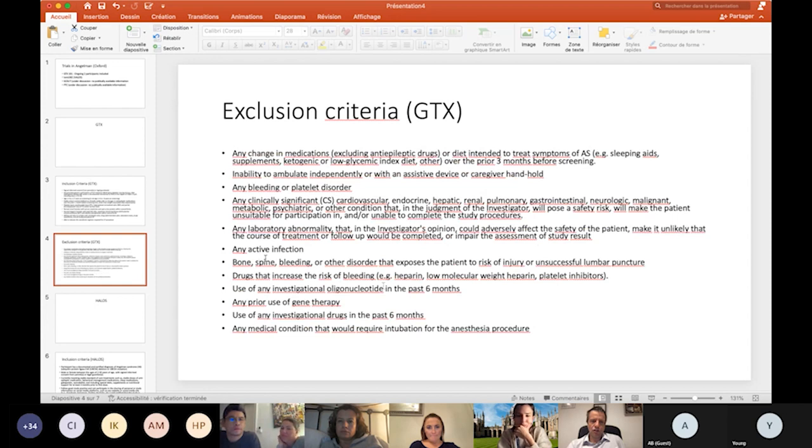The exclusion criteria, again, you cannot have an additional disease, and I'm not going to read all of this: hepatic, renal, pulmonary, and so forth, that can interfere with the trial. You cannot be in another trial, you cannot be in two trials together. And you cannot have used, of course, gene therapy before.